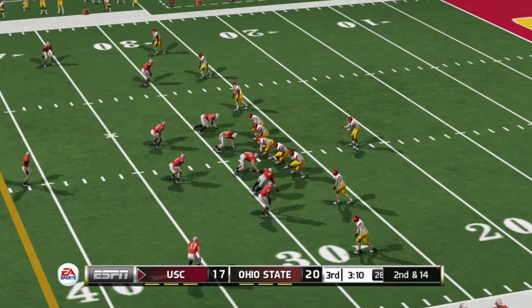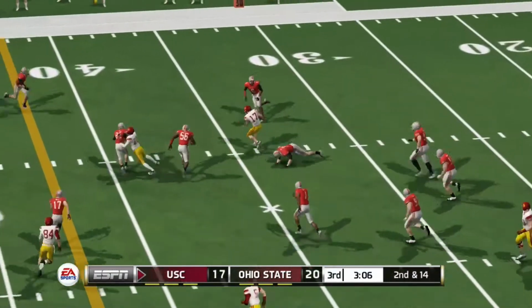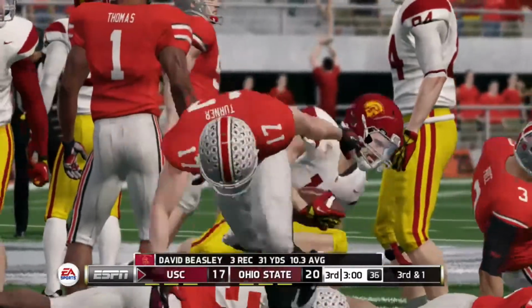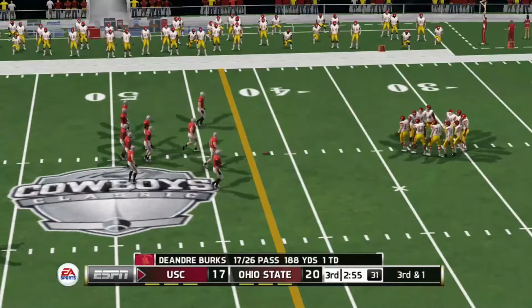They haven't taken a lot of deep shots lately as they empty out the backfield again on 2nd down. A quick throw underneath to David Beasley, bouncing off one, and he'll fight his way forward for a gain of 14. Well, I feel like if they keep getting Beasley involved here in Arlington, the fans will at least be happy with that.